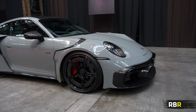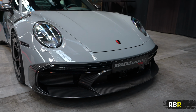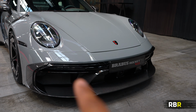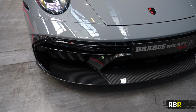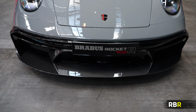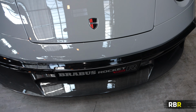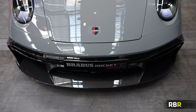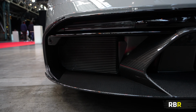Let's look at some of the closer details of the carbon work here. So all the active aero is removed here from our front, but like I said, airflow is really efficient and it's so aggressive. That front end, the way that this lip protrudes from the front, I'm sure you guys can see just how exaggerated it is. It's really, really cool. The air intakes at the bottom are absolutely massive.